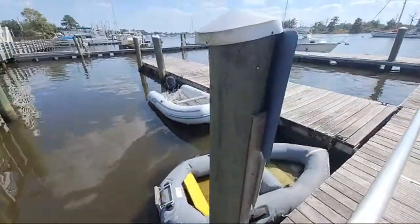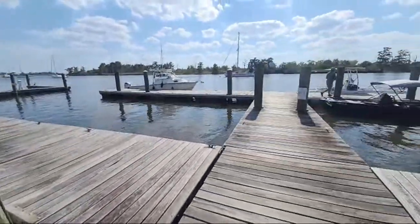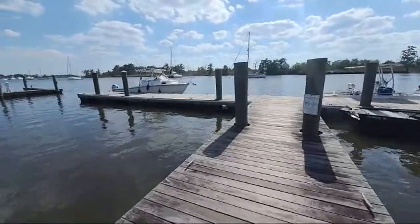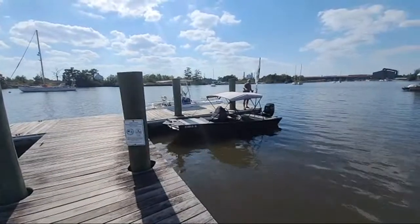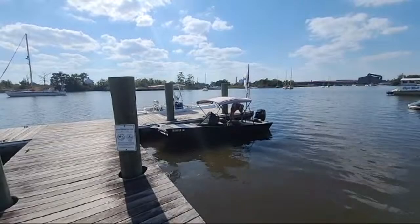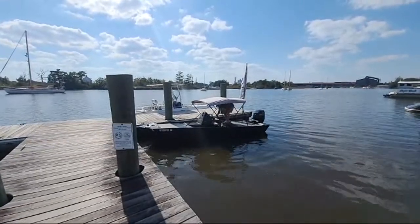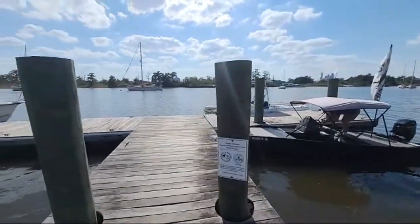Oh my gosh, I'm out of breath just from walking. Anyway, oh, the little tiny dinghy. It's gone. Anyway, there's our boat. That's all it is. So I tell everybody all the time, it was the cheapest one on the floor, and we bought it. But it has taken us all over.